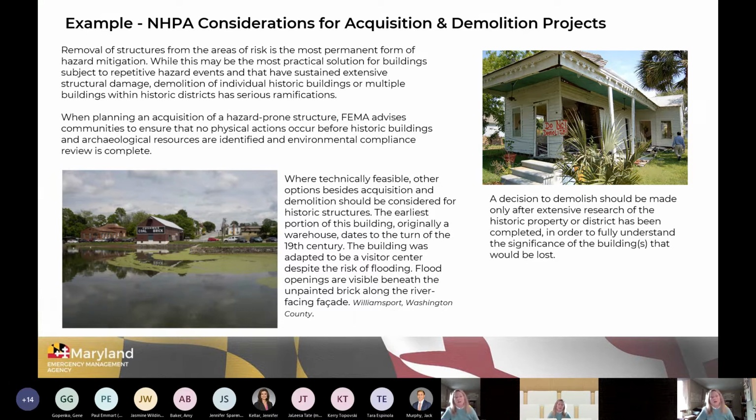Where technically feasible, other options besides acquisition and demolition should be considered for historic structures. The earliest portion of this building, this is from the Maryland Historical Trust flood hazard guidance document. This warehouse was originally in a flood area, still is in a flood area, but it was adapted to be a visitor center despite the risk of flooding. So underneath there are flood openings that are visible, and the building was saved. It was adaptively reused in spite of it being in a sensitive area.